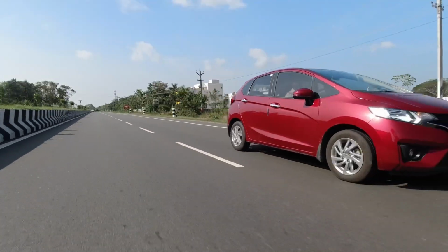So if the sport mode is going to give me much more power, shall I put it on sport mode and drive all my way? Technically, you can, but I will not suggest this for a couple of reasons. First obvious reason is it makes more noise. Definitely. By this time you would have known that. Second main reason is it drops the fuel efficiency drastically.